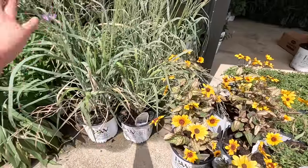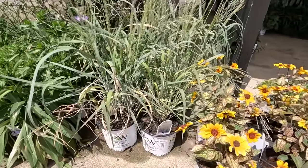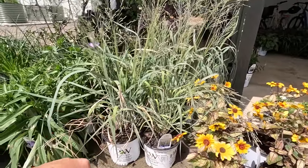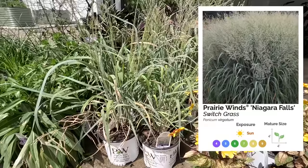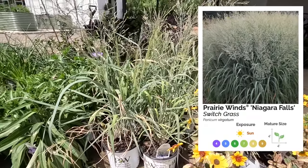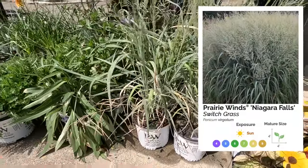This one, oh, I'm so excited about this one. I had so much jealousy for the people who got these last year. I think it's new this year, maybe it was new last year. It's called Prairie Winds Niagara Falls. It's a panicum. It gets 4 feet tall and 4 feet wide. And I love the blue color on these plants, like a silvery blue.